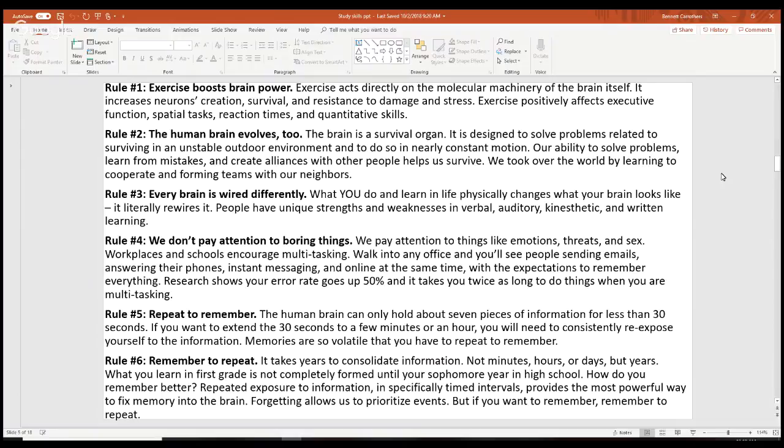Try not to drag yourself through your study period. Rule number two, the human brain evolves too. And that's what we talked about, that neuroplasticity.